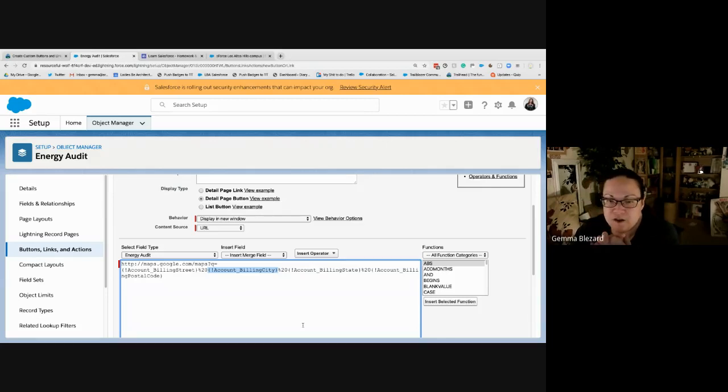So you notice that it says account_billing_city. And then you have curly brackets and you have an exclamation mark. Now, this is the notation that is used by developers when they're referring to fields in Salesforce. It's also used by us when we're merging fields into things like buttons, things like formula fields and so on. And it's also into mail merge fields. Anytime we want to push data into something, then the exclamation mark and the curly brackets is how we need to do it.